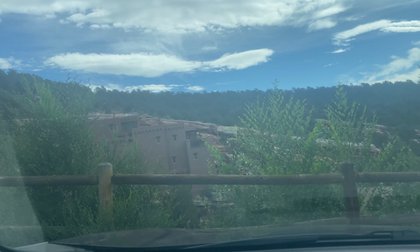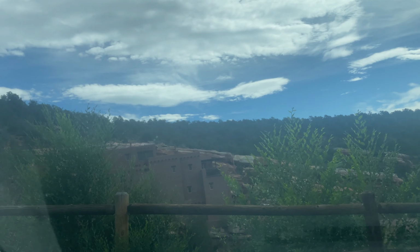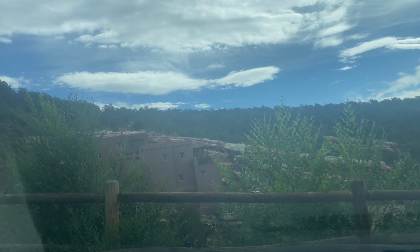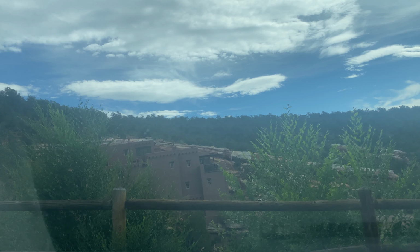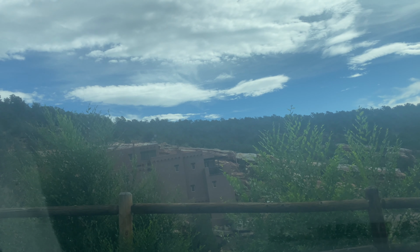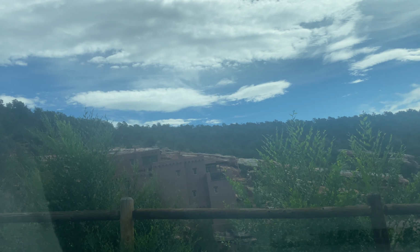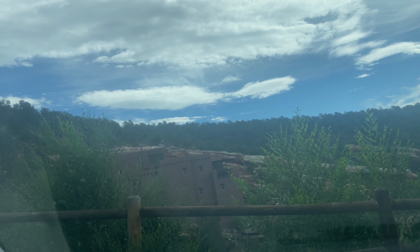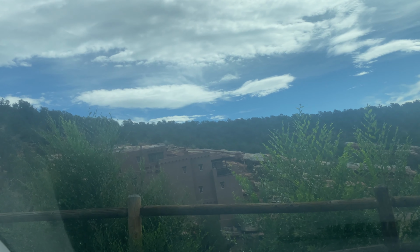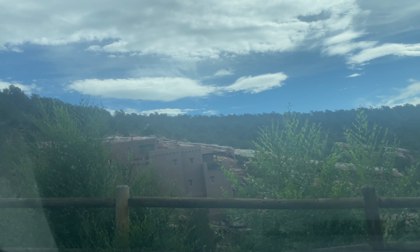All right, we're done at the Manitou Cliff Dwellings, and what did I think? Honestly, this was much better. Now, I'm not saying this because I'm native, I'm not biased, okay? But as an overall experience, I got more out of this than I did at the ghost town. Not that the ghost town was horrible or anything, but I expected a little bit more out of it. This one I got a lot more out of because you really get up close with it and walk in and out of the different dwellings.